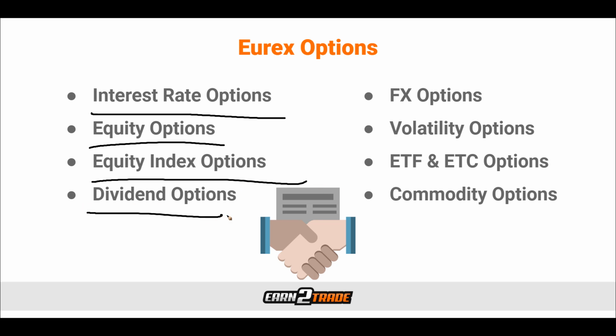Then we have the dividend options. The dividend category just features single option products: the Euro Stoxx 50 index dividend options and an equity index dividend derivative, if those are things that interest you.